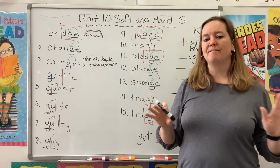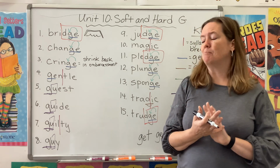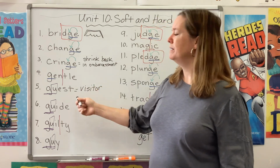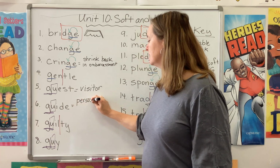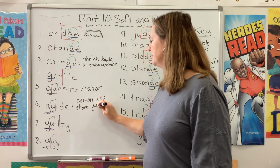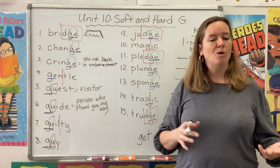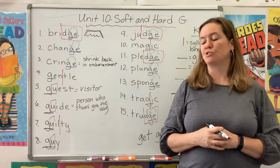Gentle means soft and mild. Think about how you would handle a little baby, right? You'd be very soft and mild with the baby. A guest is a visitor, someone you invite to your home. A guide is a person who shows you the way. So if you're taking a tour of an old house or you're going into a museum, you don't know your way around, so you're probably going to have a tour guide, someone who shows you the way.